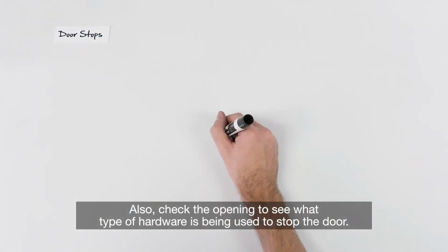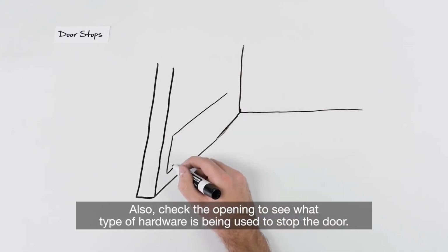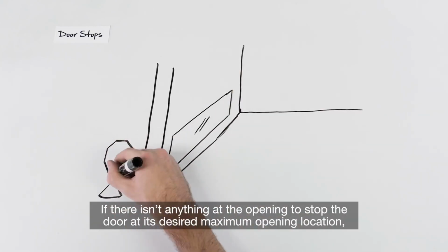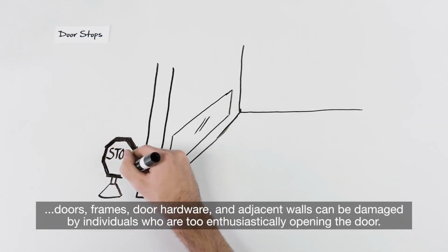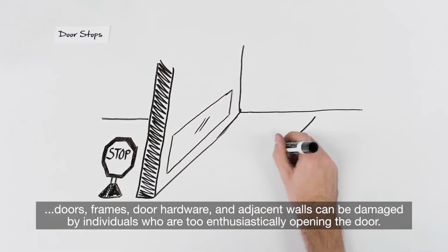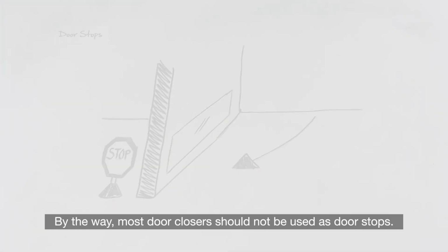Also, check the opening to see what type of hardware is being used to stop the door. If there isn't anything at the opening to stop the door at its desired maximum opening location, doors, frames, door hardware, and adjacent walls can be damaged by individuals who are too enthusiastically opening the door. By the way, most door closers should not be used as door stops.